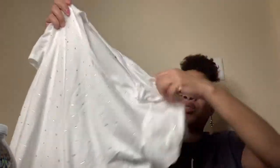And I found a tourist size 00. I didn't take the tag off of this one. Let me take the tag off. I found a tourist. Now this is a tourist size 1, which means it's like an extra large. Or maybe a little bigger. It's just a basic white t-shirt with just a little rhinestone bling on it. Very cute.